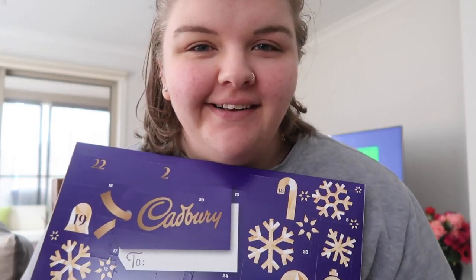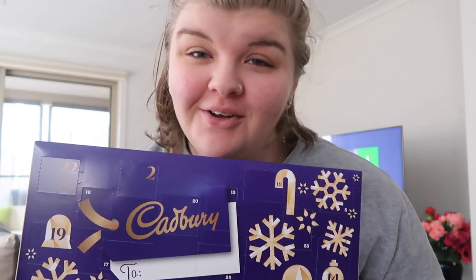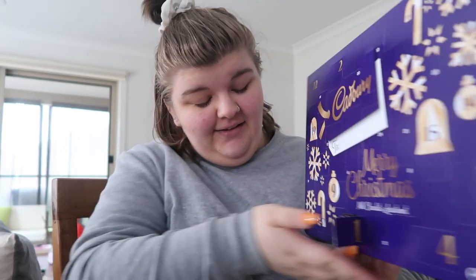Hi everyone. We're doing advent calendars. I have two. Attack me in the comments down below if you want to. I don't give two shits. We have a Cadbury one and a Lindt one, is that how you pronounce it? Anyway, so we're gonna open this. Oh, it's a sleigh. And I can't get it out.